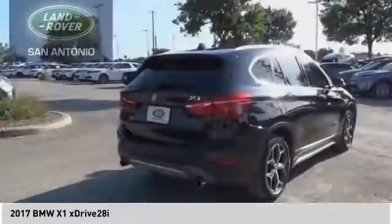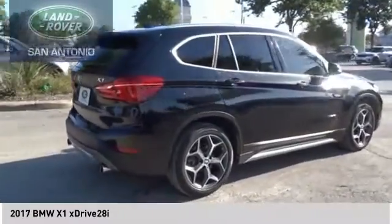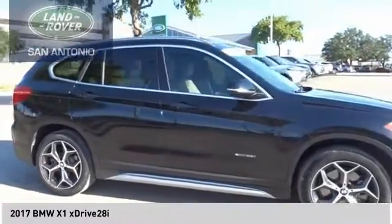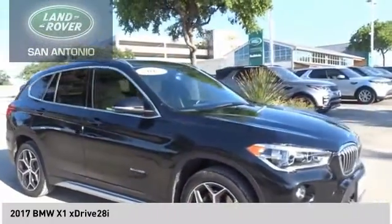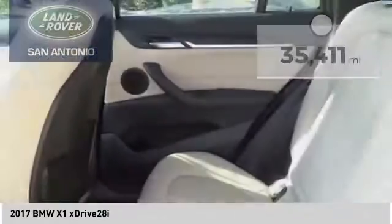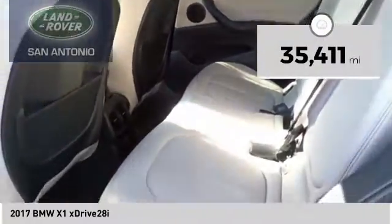Slightly smaller than the X3, the X1 gives you all the refinements, power, and style of other BMWs in a slightly smaller, sporty, and easy-to-navigate option, and is priced below $25,000. This vehicle has less than 40,000 miles.